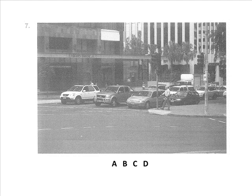Number 7. Look at the picture marked number 7 in your test book. A. Cars are waiting for the traffic signal to change. B. Pedestrians are crossing the street. C. A police officer is directing traffic. D. Both sides of the street are lined with trees.